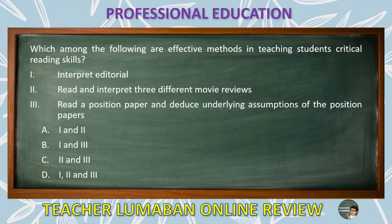Choose the suitable answer based on the given choices in 5 seconds. 5, 4, 3, 2, 1. The correct answer is letter D, Roman numeral 1, 2, and 3. The effective methods in teaching students critical reading skills are interpreting editorials, reading and interpreting 3 different movie reviews, and reading a position paper and deducing underlying assumptions of the position papers.